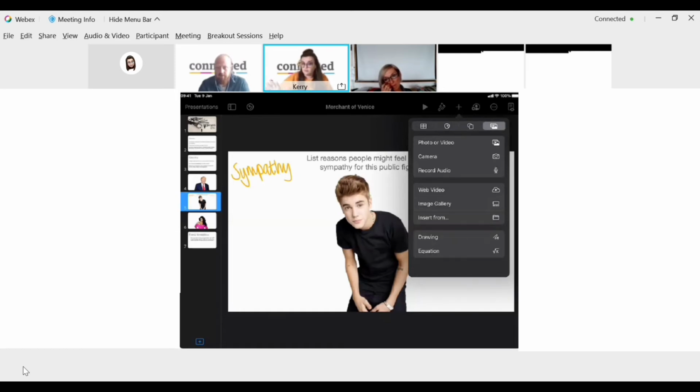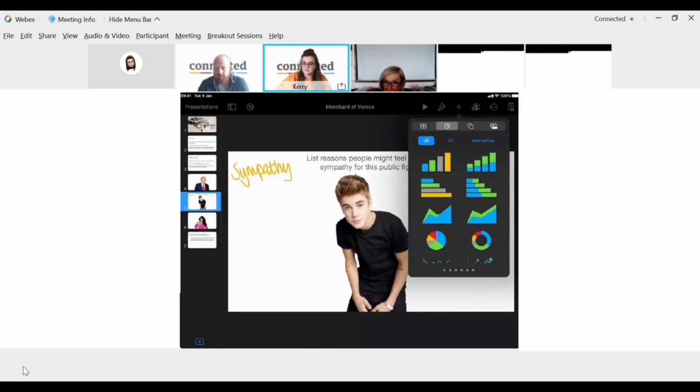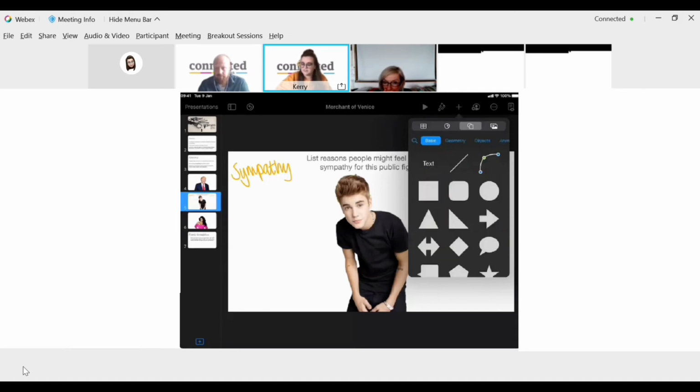So the first and most obvious thing that they might want to do is put text on. So you can see along the top bar here, I can add graphs, charts, tables, I think they're called, Kerry, tables, graphs, shapes and media. Text is in shapes. So if I just go to shapes, basic, text is at the top there.